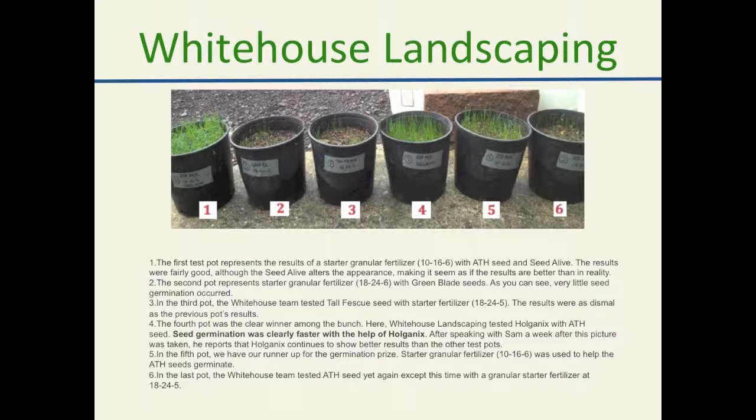It would be an easy test for you to do yourself. Just plant grass in 2 pots and treat both with fertilizer and 1 with Holganix. You'll get a result like the comparison between pots 3 and 4.